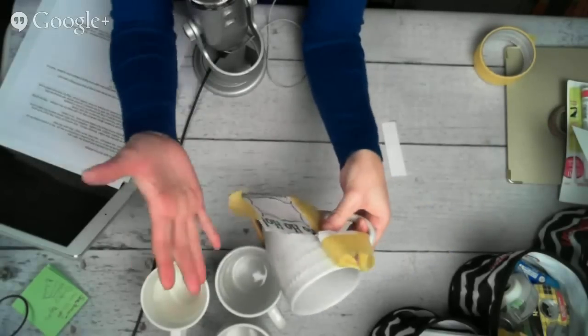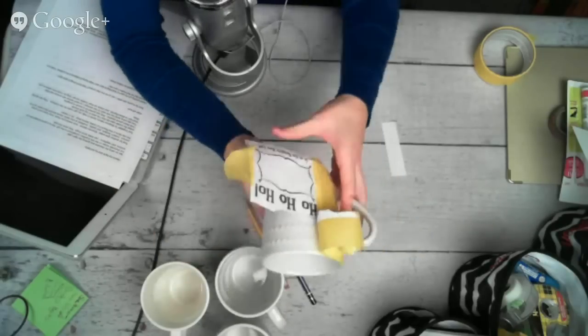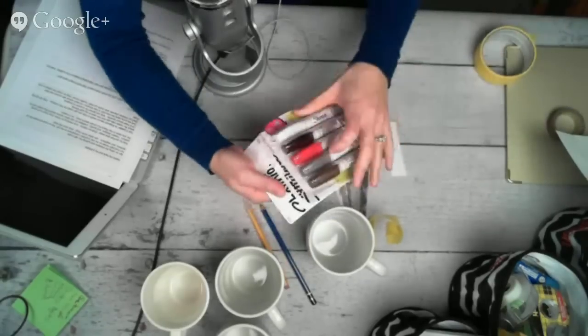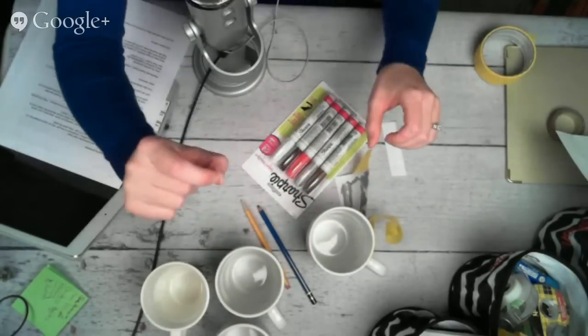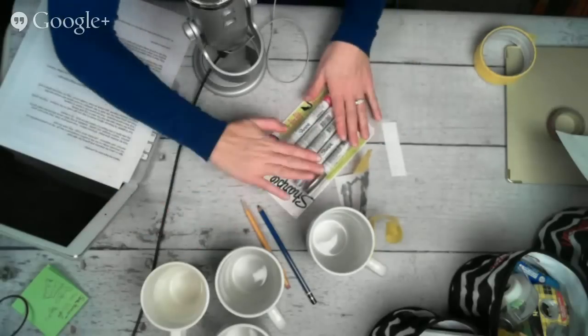So is anyone else a fabulous artist? I can't do it by hand perfectly. And the other thing with these markers is that they are a little drippy. My other advice with these markers is just keep going. Don't try to stop. If you keep going with the flow, it works a lot better.